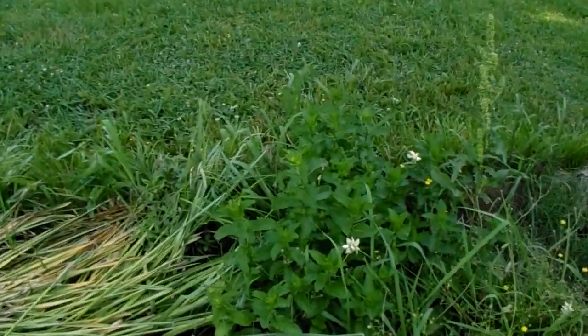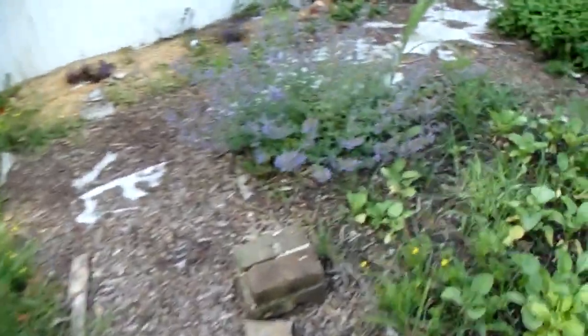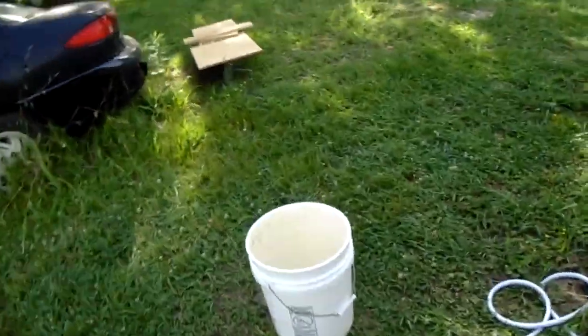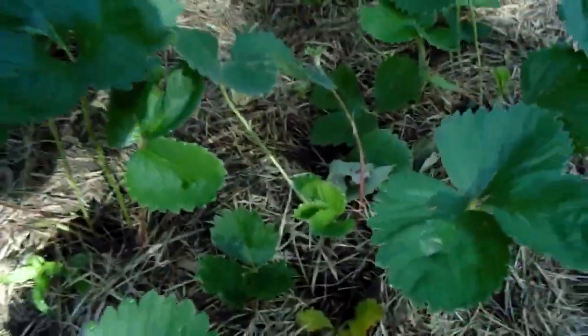And then this is a sweet mint and a rose and the banana. And let's see, I think I got the strawberries and we will be done. That's pretty much it. We got some more strawberries too to plant. We haven't done that yet. See, there's the butterfly bushes and the strawberries. They're still putting on new growth. I don't know if you can see that right there. There's new leaves they're putting out.